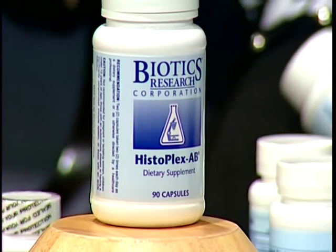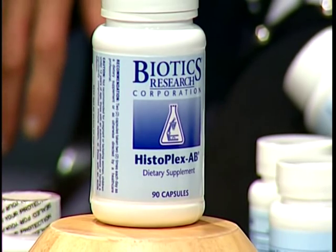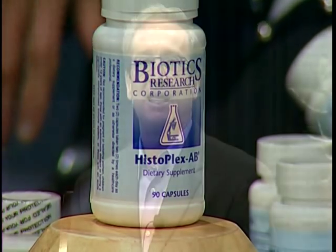Well, Dr. Bob, this one here is Histoplex AB. So that's really a different type of twisted name, huh? Histoplex AB is a product that we use for airborne allergy issues. So if you have a chronic allergy problem, Histoplex AB will help your body work through the whole system.